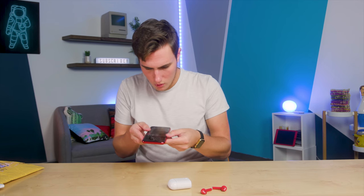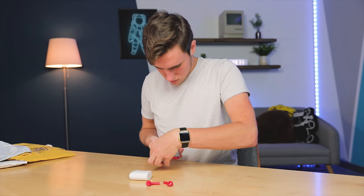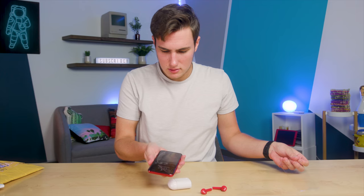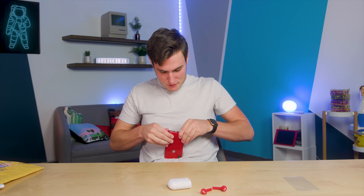Oh yeah. No, I cracked. Yeah, the phone's cracked. The phone is like proper cracked. Whoa. I didn't even look at the front.